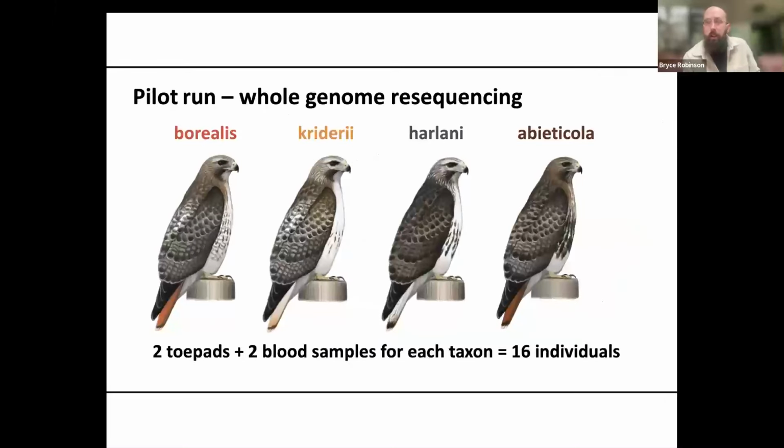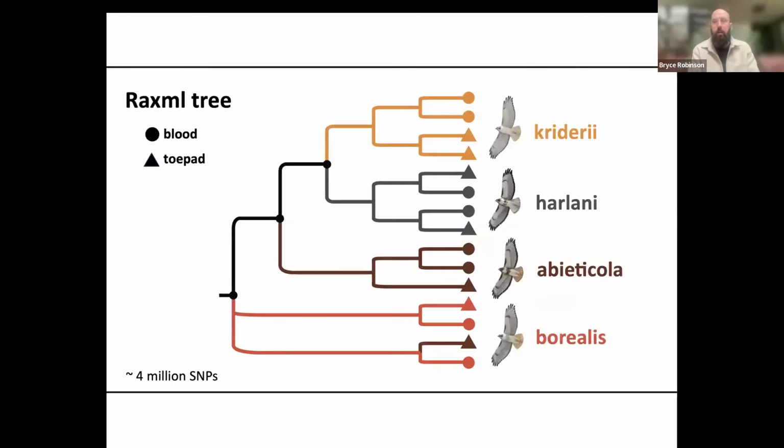Before I dug into sequencing all of the different subspecies, I wanted to make sure that the approach we were going to take would work. I'm not going to go into any of the details. I just want to show you some of the results from that effort. We did a pilot run involving 4 of the subspecies to see if the combination of the 2 different tissue types would work and if we could get whole genome sequences for these birds and create a really robust phylogeny. I'll just show you the results, glossing over a lot of details.